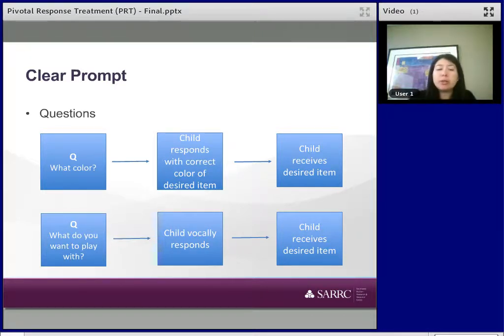But then you might also have WH questions that are a lot more abstract and broad. What do you want to play with? The child vocally responds, tells me what he wants to play with, and then he or she receives that desired item. What do you want to play with? Cookie Monster. And then we go and play with Cookie Monster. So you see how even the same language opportunity, one question can be way different and way more challenging than the other question. Again, really being aware of the questions that we ask, the type of questions that we ask, and which questions our kids are really successful with, or which questions they're struggling with.